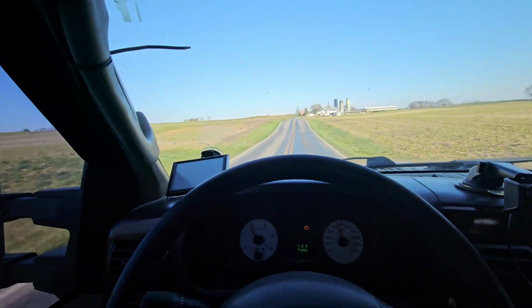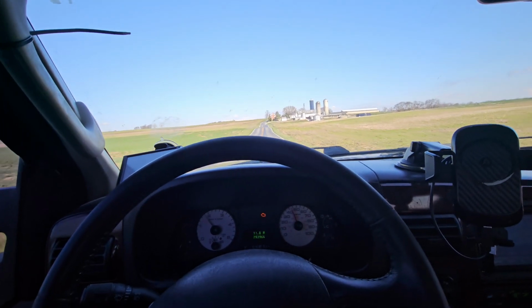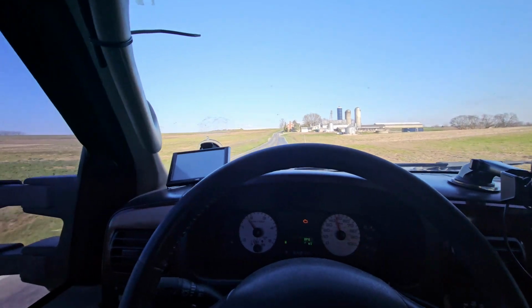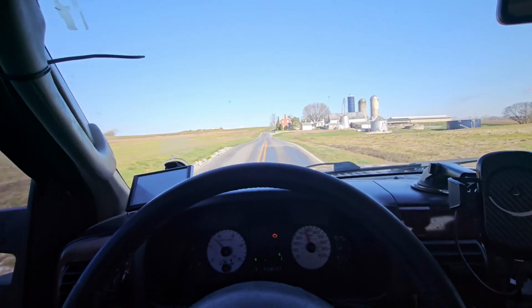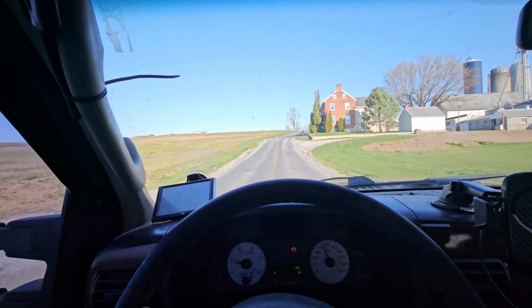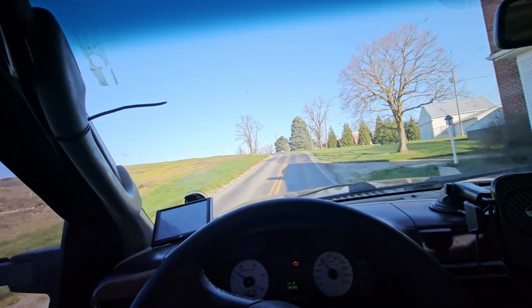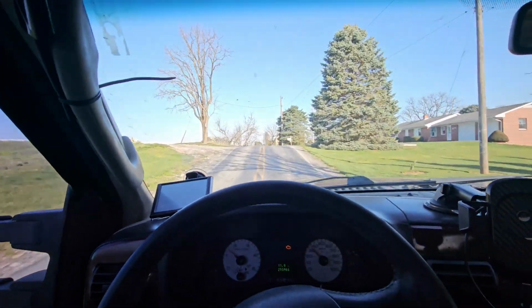But the story on this truck is I bought this truck many years ago. This was my first diesel truck. Bought it with like 90,000 miles on it. It was a one-owner truck before. This truck has no studs in it. Head gasket was redone under warranty many moons ago.